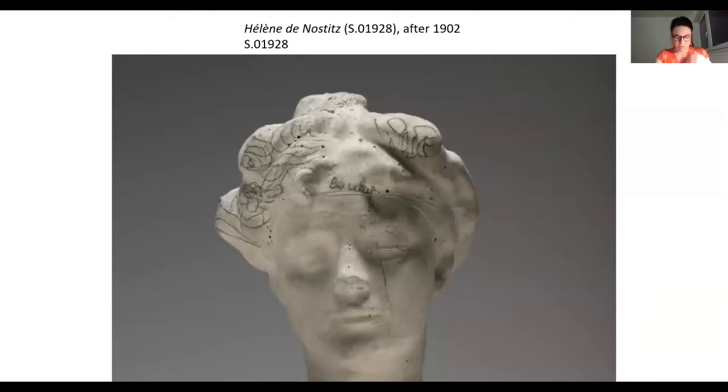On the hair, you can also see curved lines drawn in the hair. It gives this plaster a very contemporary look, but it is a little bit an illusion. It is much more a working indication, probably to think how to materialize the hair in a next version.